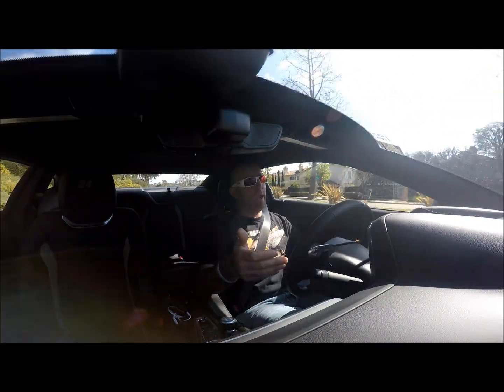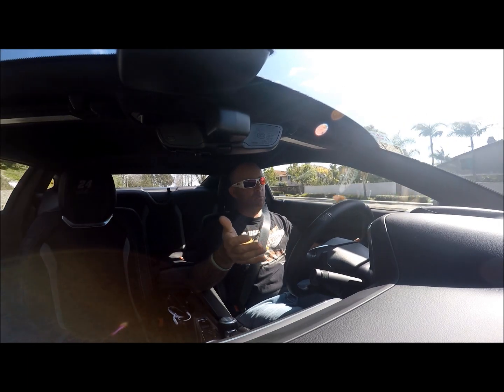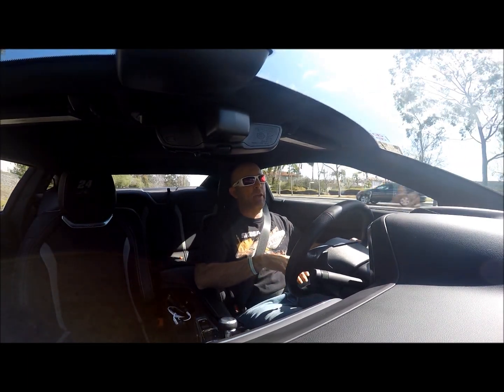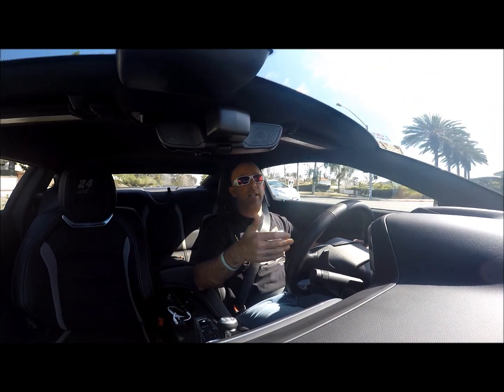You've got leather and suede throughout. You've got a nice steering wheel here that's designed for a different range size of people. With the steering wheel being flat on the bottom, it's easier to put your legs underneath here. I'm a pretty tall guy, so sometimes sitting in cars like this isn't exactly very easy.